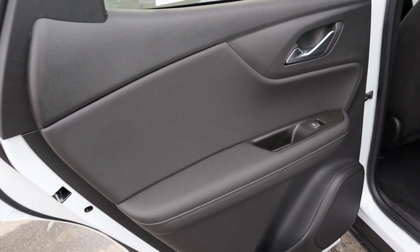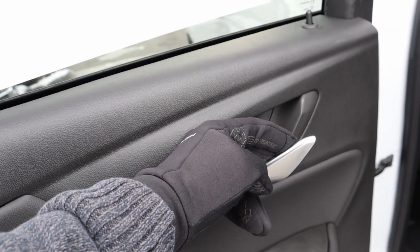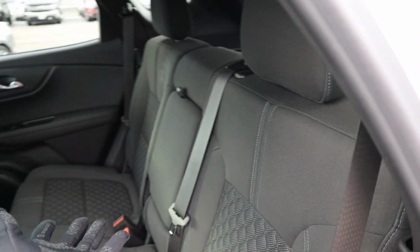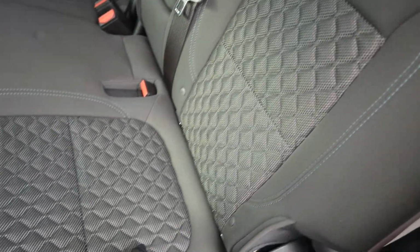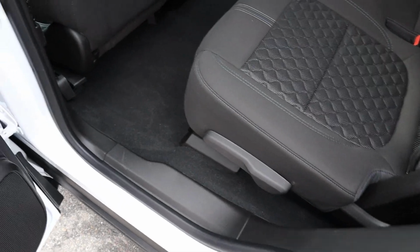Now here's the door panel in the back. Notice how we have soft touch here and just down below with the stitching that goes throughout, and we've got our door handle. And then we have these seats, which all you have to do is just lift it back up. You can do it with one arm, which is pretty cool. And then notice how we have the pattern here in the center portion of the seat. I think that looks great. And then the little lever you can pull to throw it down.